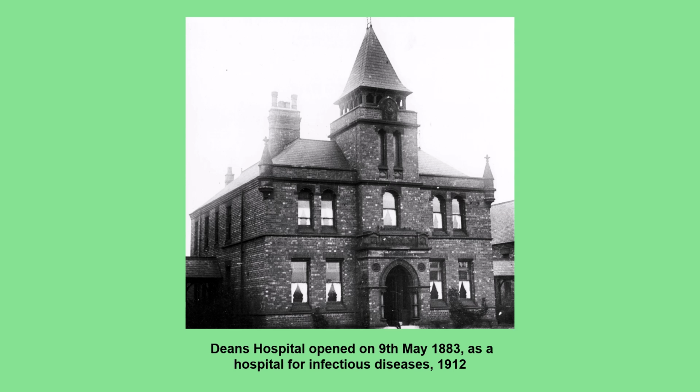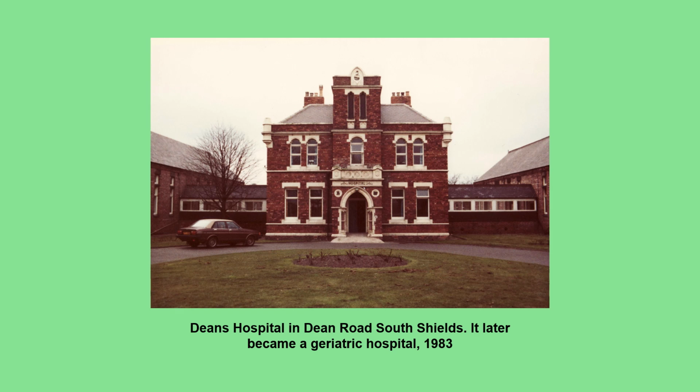Dean's Hospital was built by South Shields Corporation and was opened on 9th May 1883. It had accommodation for 34 beds for infectious disease cases. As the need for these types of beds was reduced, Dean's Hospital became a hospital for medical and long-term sick care. During the 1960s, Dean's Hospital cared for elderly patients. It closed in October 1998.